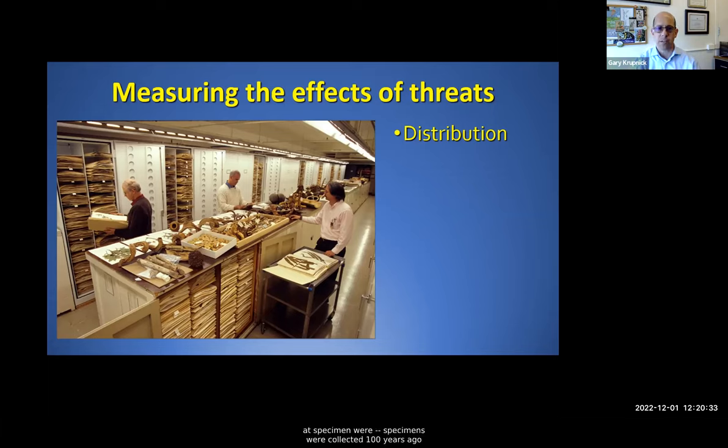If you look at where specimens were collected 100 years ago versus today, we can measure changes in morphology. That is, are they changing shape? Are the leaves changing, getting narrower, getting wider? Are flowers getting larger or smaller due to climate change? We can look at their physiology, what's happening inside the plant. And we can look at phenology, that is the timing of certain major life events, such as flowering. And so I'm going to talk about phenology right now.